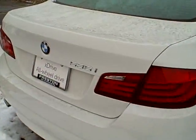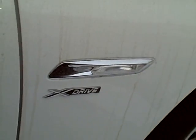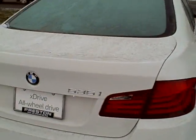Over here on this 535i, this one is actually all-wheel drive. As you go around here, on the fender you can see it says xDrive.